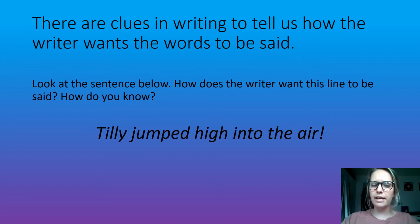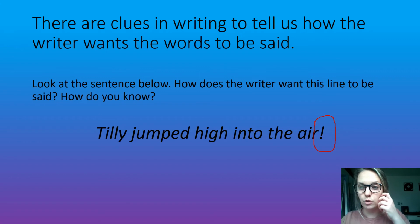Because I didn't say it with a sad tone. I didn't say it with an angry tone, but I did say it with quite an excited tone into my voice. Tilly jumped high into the air. That's right, Diane. We used the exclamation mark. Okay, the exclamation mark was the clue in that sentence. When we use an exclamation mark, something is usually very, very exciting or very, very loud. Okay, so the exclamation mark gave me the clue in that sentence for how to say it.